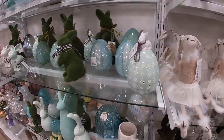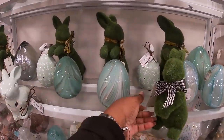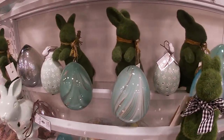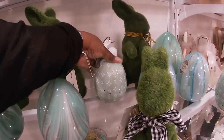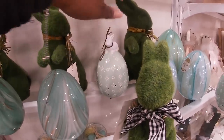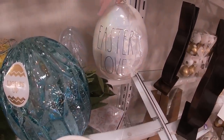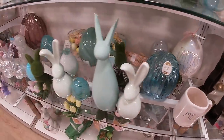$7.99. They have the glass eggs and the grass bunnies. The small one is $5.99. The larger one is $10. Oh, this is cute. Trying to find a way to pick it up without breaking it. $5.99. Oh, look at the cute iridescent Rae Dunn egg. I finally get to see one. I've been seeing them on IG a lot, but I haven't been seeing them when I've been coming in the store.